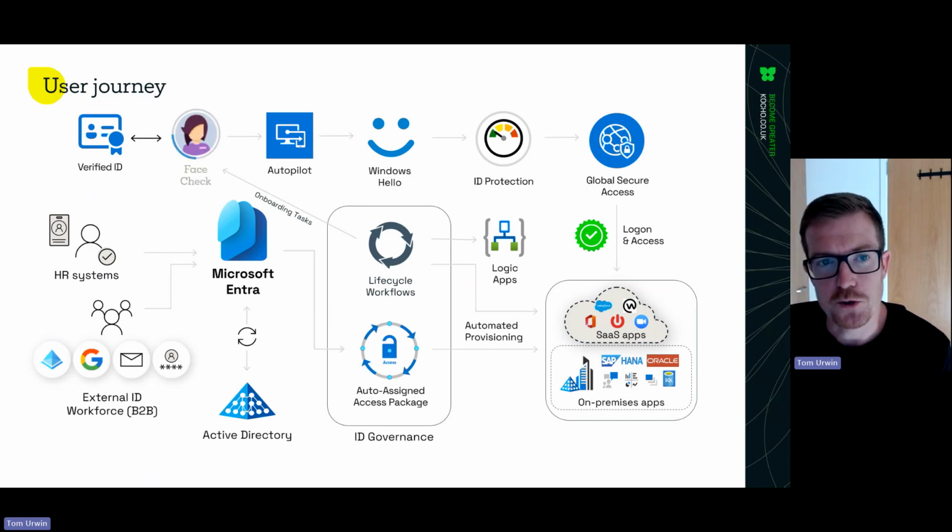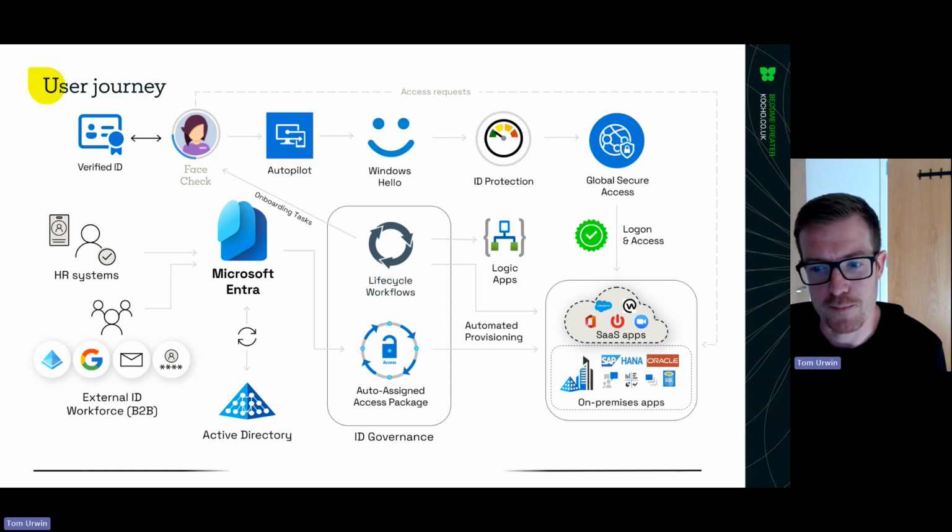There is the extra step, as we talked about. So Face Check for ongoing access requests is another thing we can do. So part of Verified ID. So if we need additional access, we can then do that. Again, we can have other workflow tasks kicking off in the same way that we would with an access package. So again, it's another check throughout the user journey.